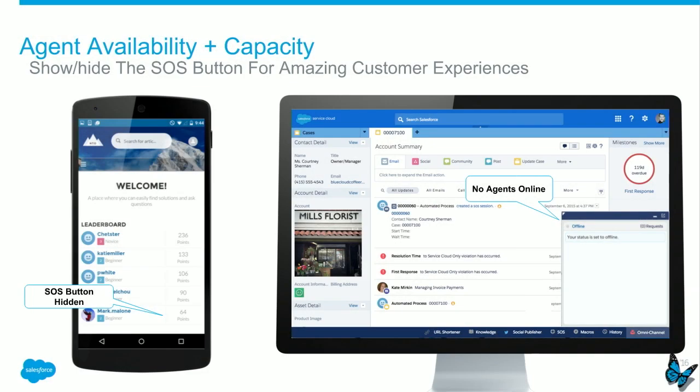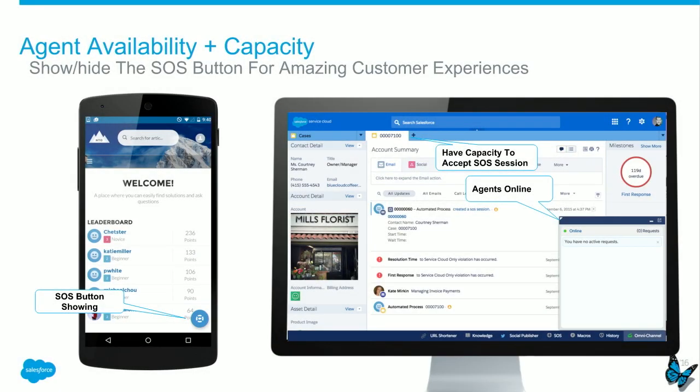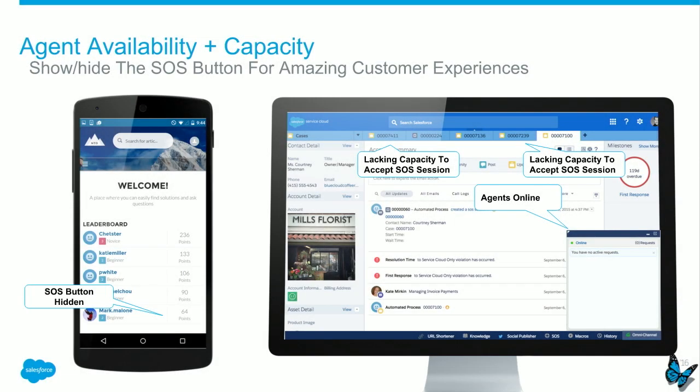And the last thing that was important for us to get live before SOS went GA was what we call agent availability. So we wanted to make it possible for you guys not to show the SOS button when there's no agents on the other end to actually pick up the phone, per se, right? So when there's no agents online, the SOS button will be hidden. When the agents are online and they have capacity to accept an SOS session, we show the SOS button working. And lastly, when the agents are online but they don't have capacity to accept the session, we also hide the button there. So let me show you what this looks like on my mobile device.